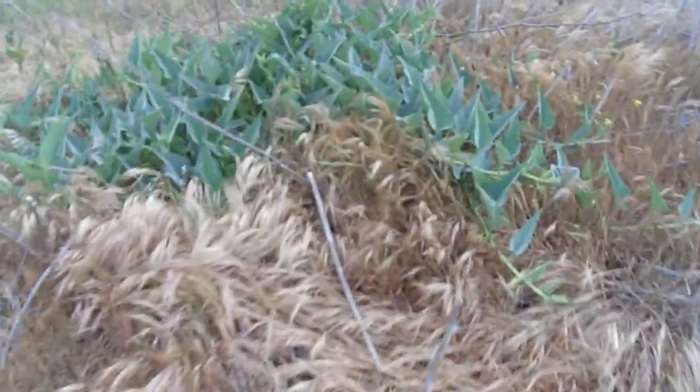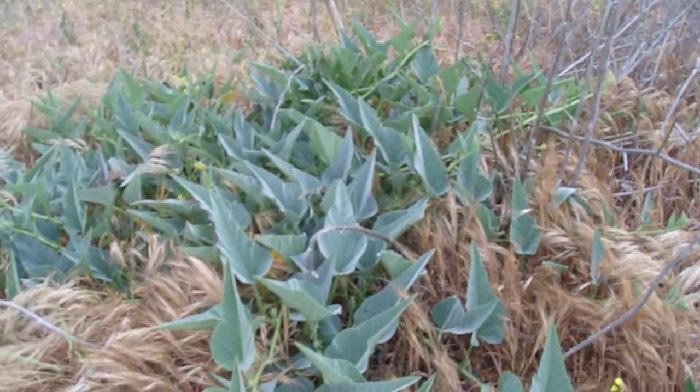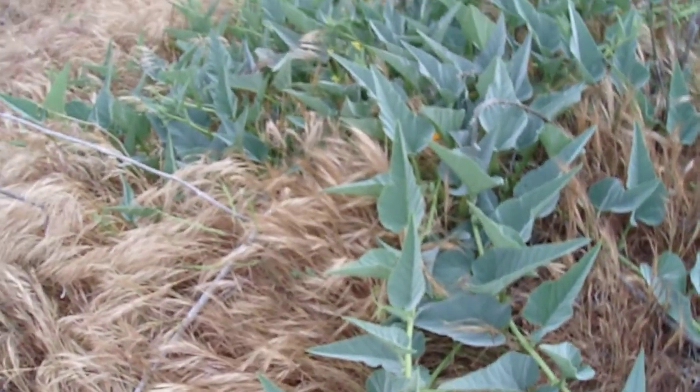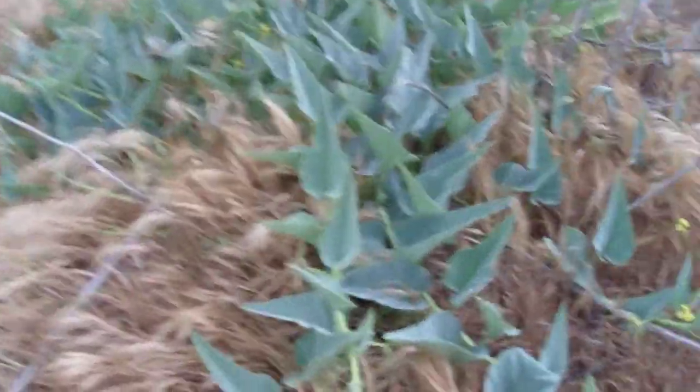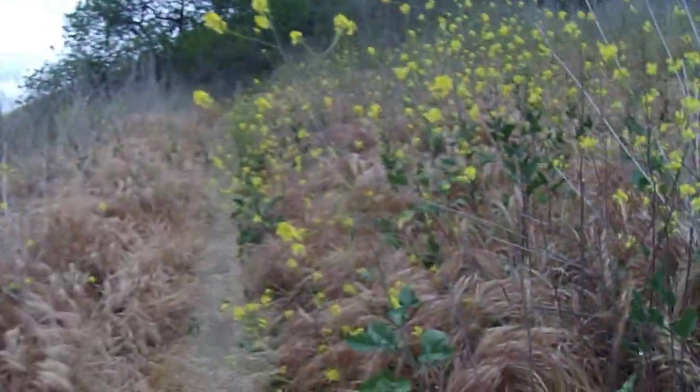Ooh, here comes a coyote melon or gourd. This is a Whittier-Puente. It has a humongous root system, a huge storage root, and then every spring new stems come out, and you get these huge orange flowers, which turn into these tennis ball sized gourds.